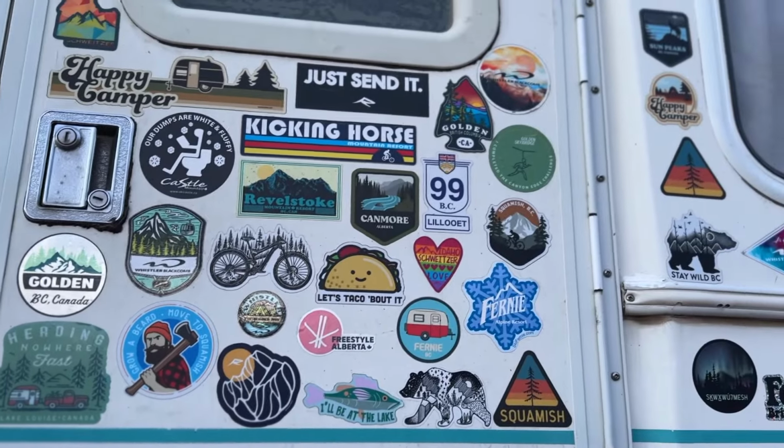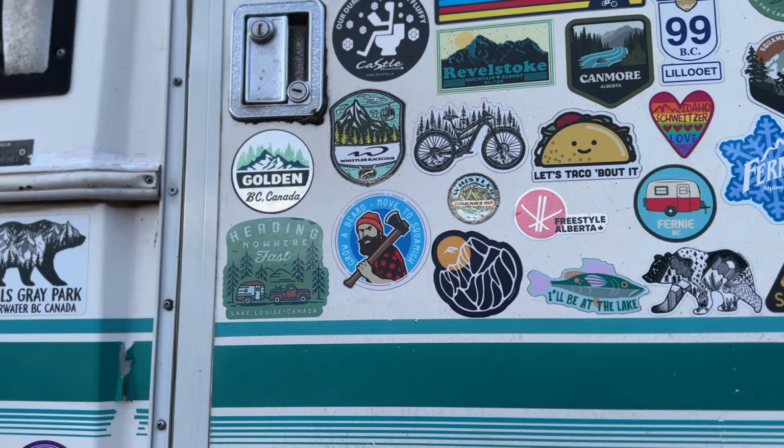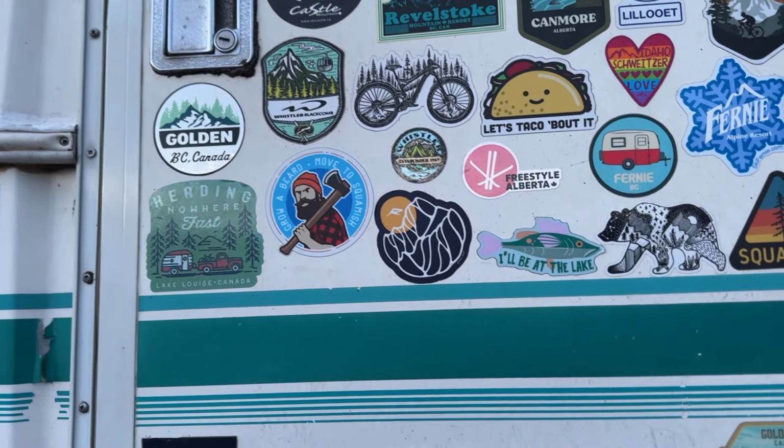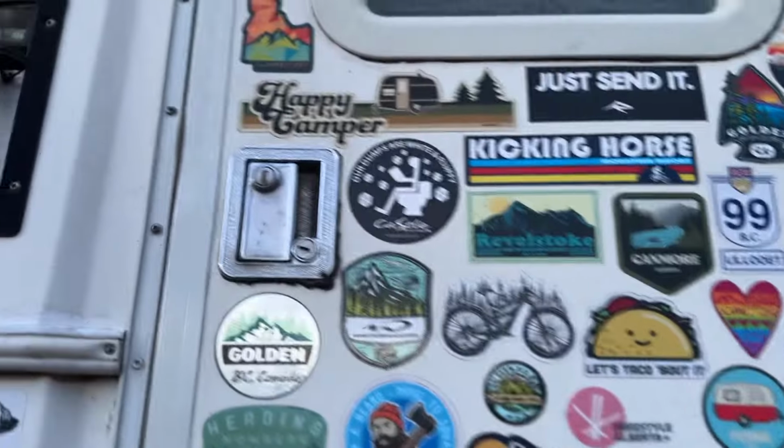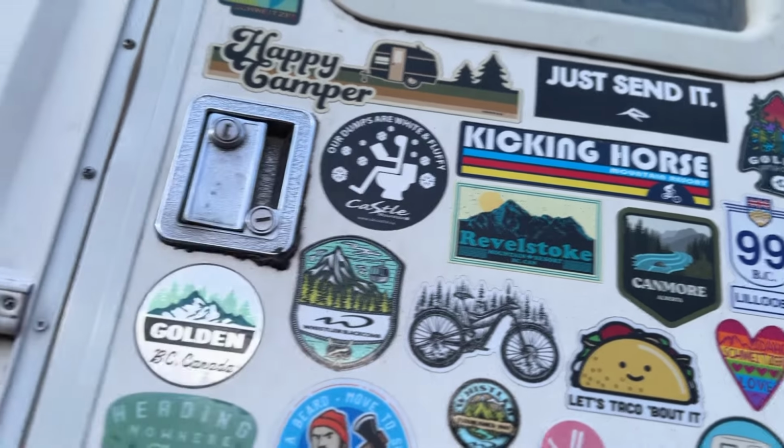I don't think I'm gonna do the sticker thing again. Mostly because that's probably the hardest part about leaving a camper, the stickers. I don't know what's in my future, but I gotta find another way to hold on to the memories than putting stickers on a camper.